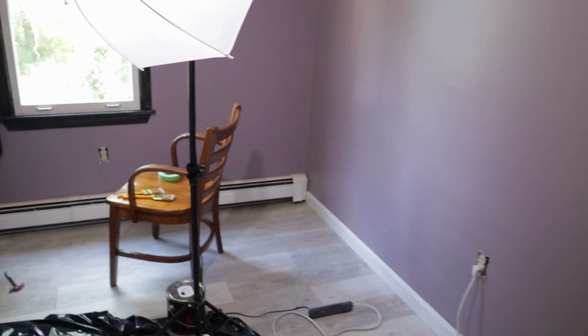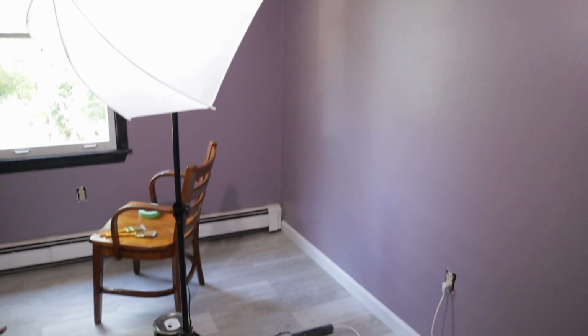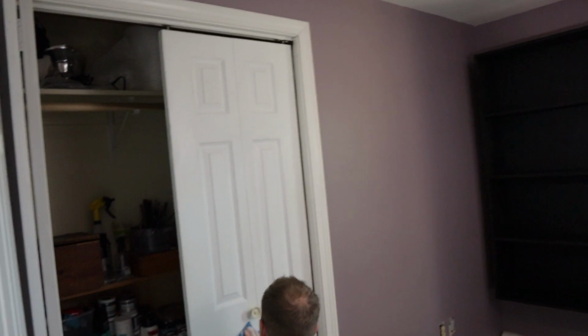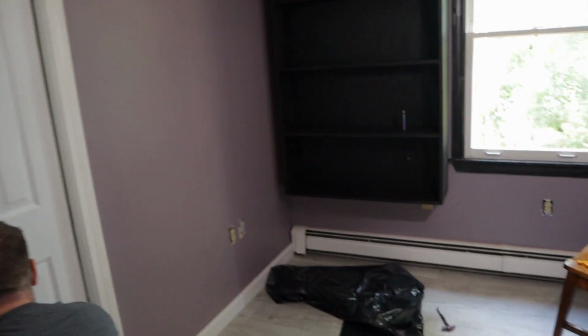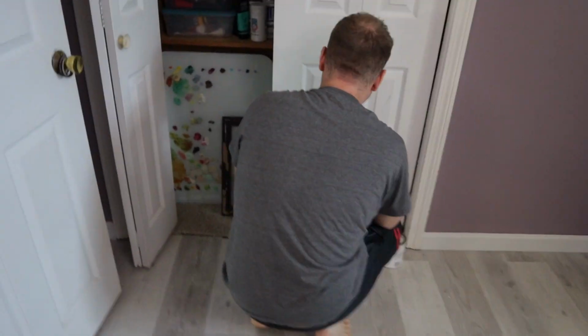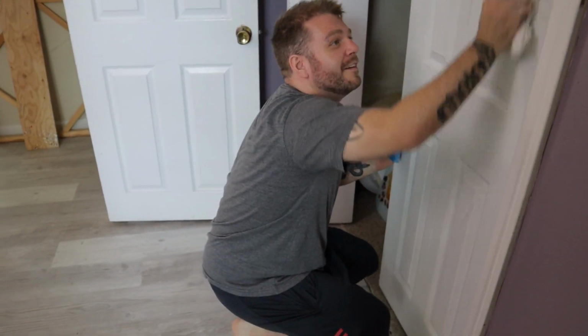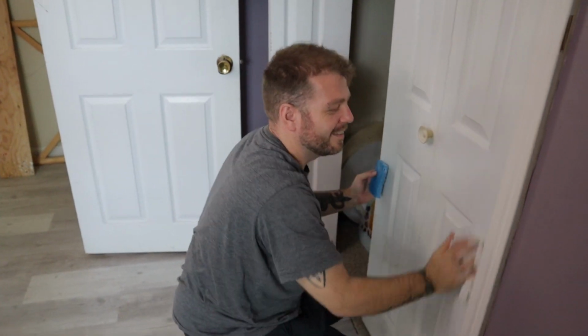It was day two here. So the walls are all painted, and now the trim needs to be done, and the closet doors, hired help there. I'm not paying you, just so you know. Yes, you are getting nothing. Okay. You're working for free. I'll feed you later.